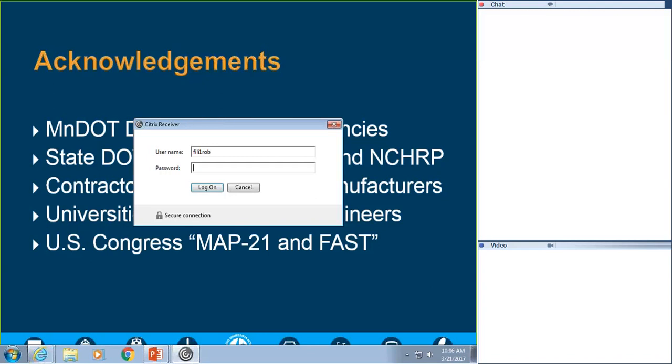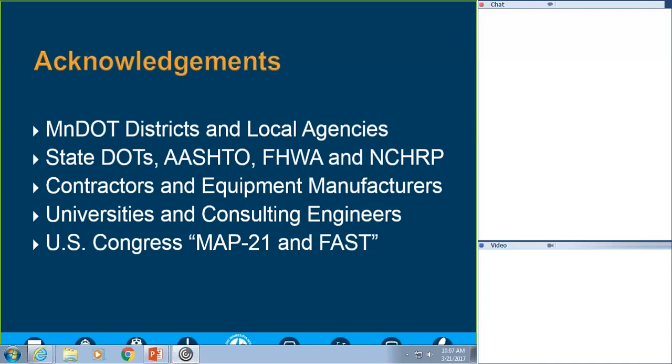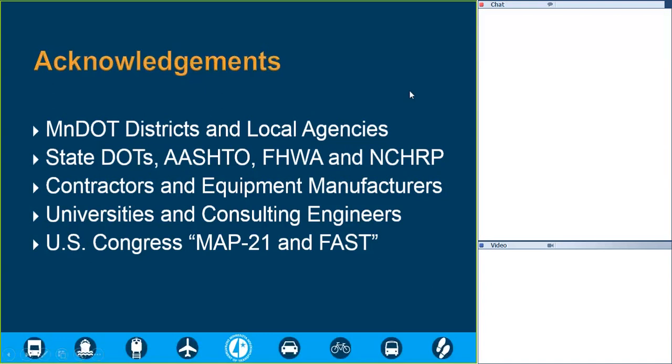As far as research goes, this has been one of the most fun projects I've ever been part of, because it's basically just doing the math to justify what the districts and the counties already pretty well understand. There's also been a lot of work by other states, DOTs, federal highways, and the contractors and equipment manufacturers have also done a lot of innovation in this area.